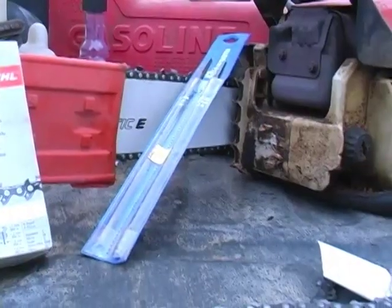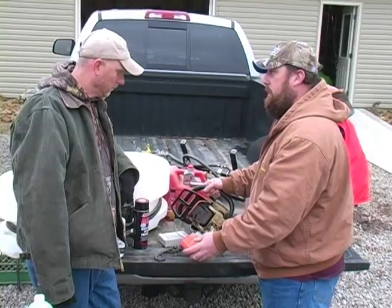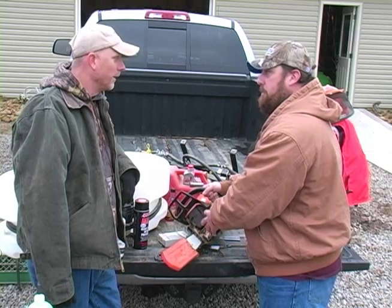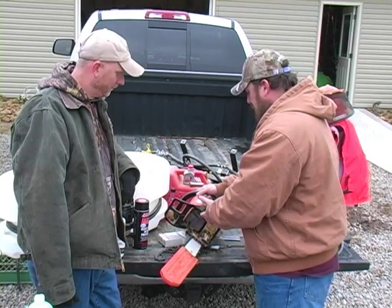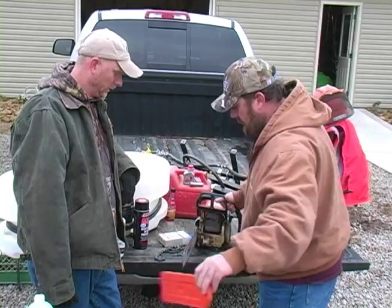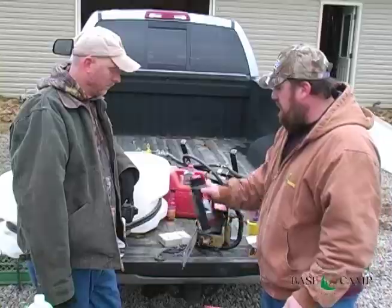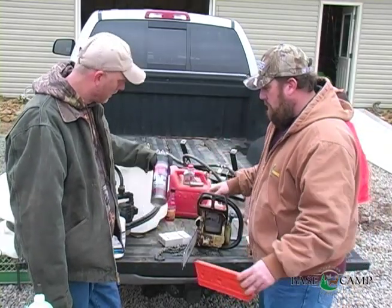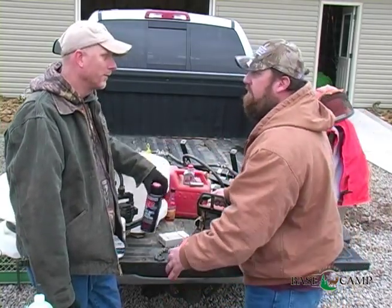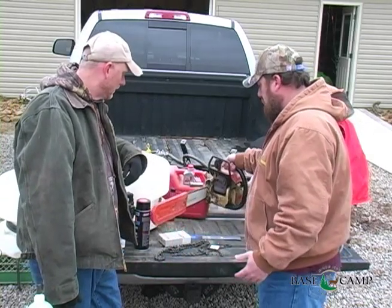Yeah, and another thing I do with the chainsaw is take a paintbrush and some gasoline and clean all this stuff up, maybe some parts cleaner or degreaser. Gas and oil, that's pretty much easy. Another thing I like to do is take some metal protector when it's in storage and spray it over the chain just to keep it from rusting. What kind of metal protector? Just simple metal protector. You can buy WD-40, it could be anything. Okay. But that's pretty much it with a chainsaw.